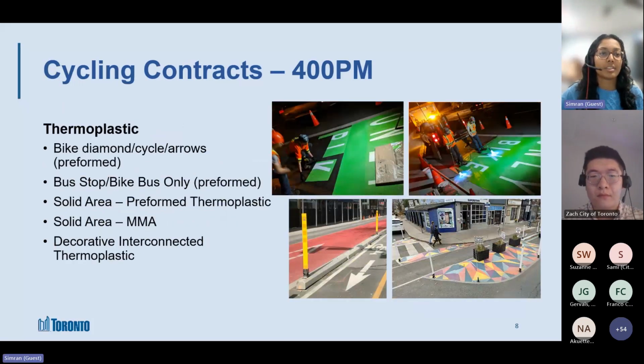Next we have the thermoplastic. Here we have the green bike, diamond, cycle, and arrow symbols, as well as the bus stop and bike bus only words. These are all preformed, which means it comes with the symbol and the green around the symbol. They're quantified by each, and then any space that you need around the symbol in your design is quantified by meters squared.